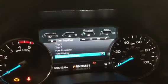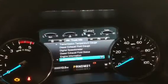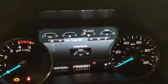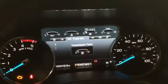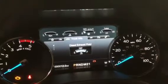Here you can see fuel history. You can have it show you navigation instructions or a compass. You can have it show you individual boost pressure, if you'd like it to show the boost of the turbocharged engine. The transmission temperature digitally in case you are towing and you want to know exactly what the transmission is doing, if it's overheating or not. Exhaust, diesel exhaust fluid gauge.